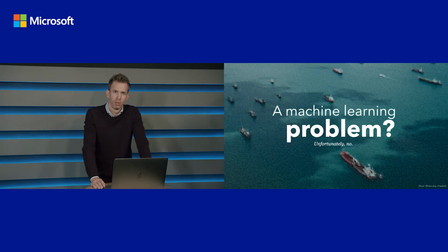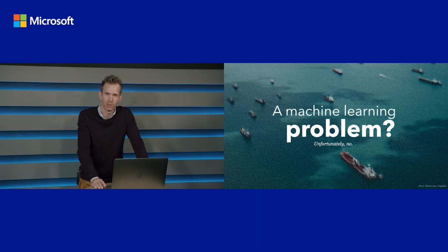So back to our problem. This must be a machine learning problem, right? And since we're at Microsoft Build, this is Azure ML to the rescue, right? Unfortunately, no. The signal that we would like to learn here, how much greenhouse gas goes up the chimney of the ship, is not readily available to us unless we own a fleet of ships and can measure how much fuel we use or how much black soot comes out the chimney. If we can't measure that, we can't feed it into a machine learning algorithm that would aim to learn what moves this variable.